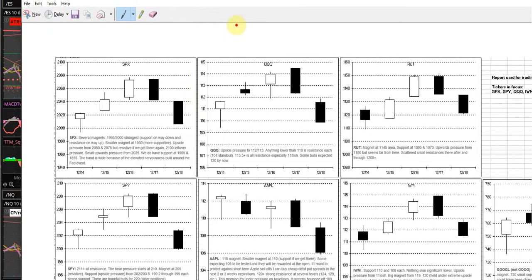Oh my gosh. Okay, let's start with SPX. I have not reviewed my notes, so we're doing it on the fly here. Several magnets. I knew that the 1995 to 2000 was the strongest magnet, and we opened Monday right at it, and we ended right at it. So I don't think I need to read the rest of it.